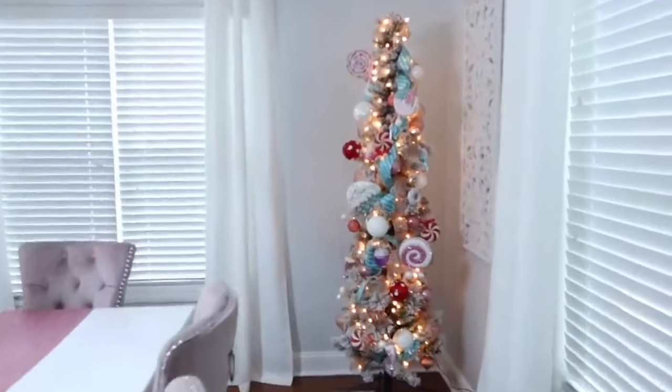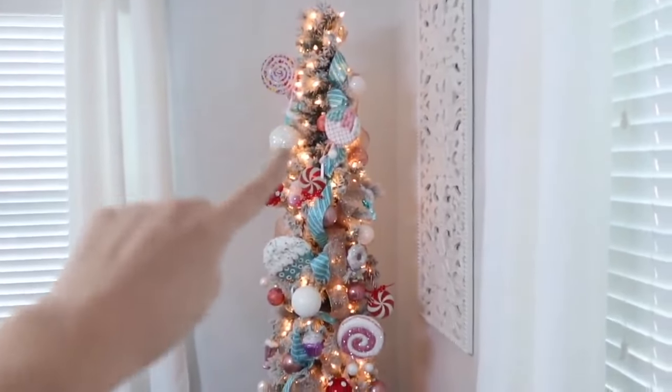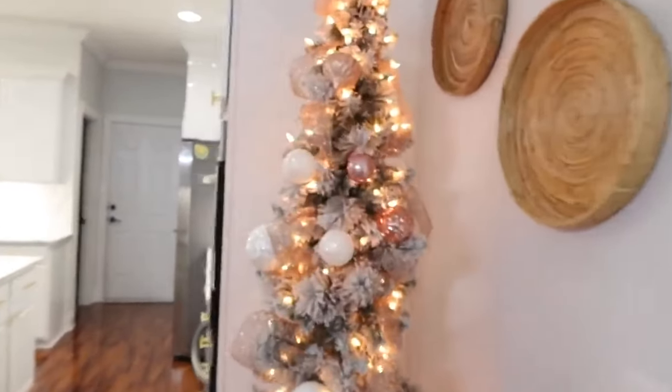Luckily, I do have a lot more Walmart deco mesh, so I need to try to weave it through here without messing up the entire tree. So this might be interesting. And then obviously I'm gonna come over here to this tree and put the deco mesh in this one.